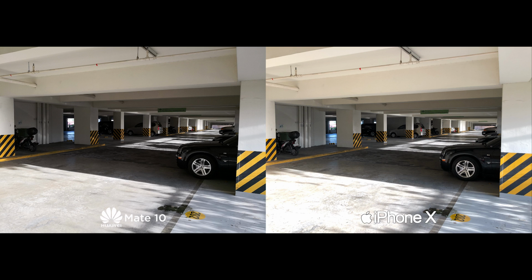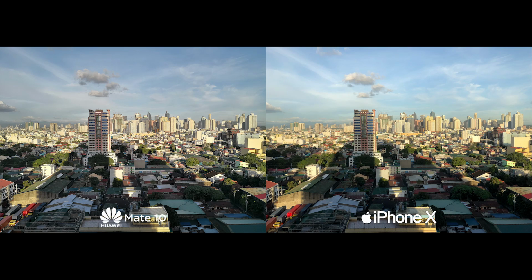Next is an HDR shot of an area of a garage with varying lighting. Nothing much can be said other than the iPhone 10 did a better job to keep everything in the scene visible. The Mate 10's effort is still amazing to a lesser extent while also having cooler colors and much deeper blacks. With a landscape shot, the main difference is the color temperature and overall color contrast.